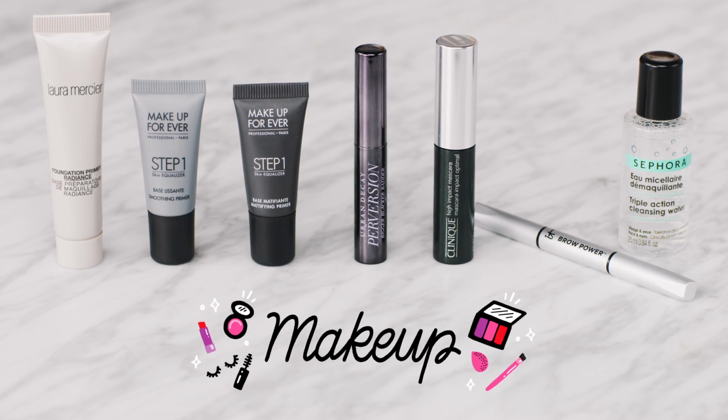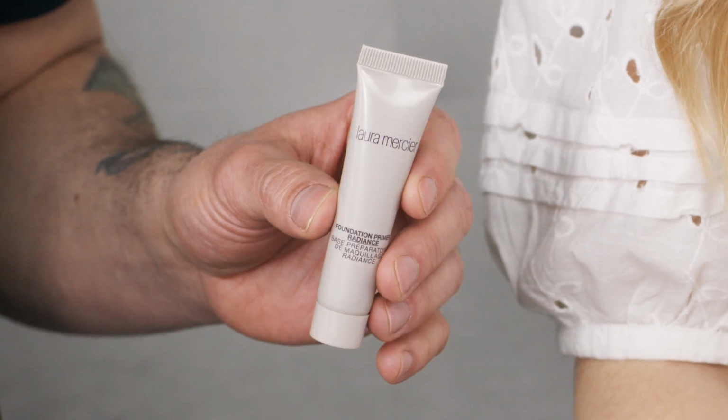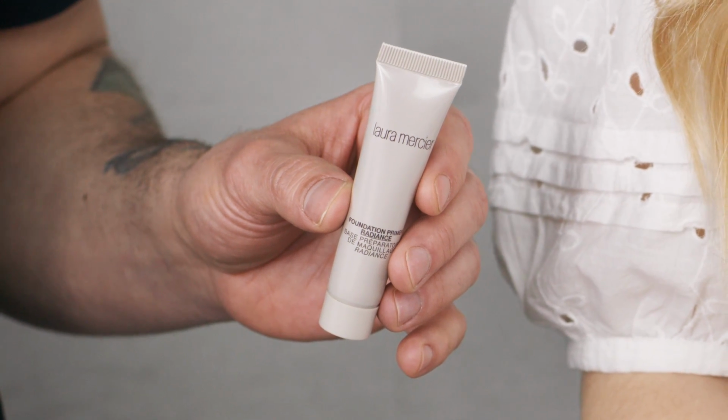Okay, so first up, we have from Laura Mercier the Foundation Primer in Radiance. This is a beautiful, creamy gel primer. It's fantastic for prepping your skin before makeup. Creates that beautiful, smooth surface so that your foundation lays on beautifully and locks it in place. Also really good for every skin type.